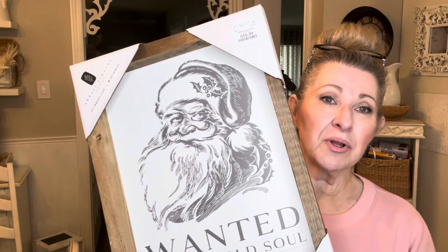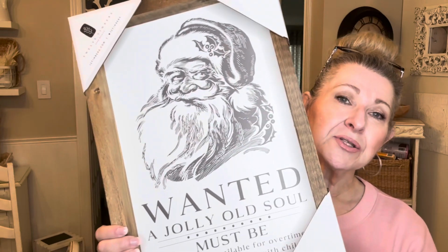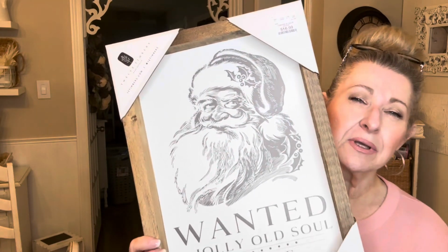I went to Homegoods and I found this picture of Santa, and he's wanted. I'd seen one like this in Walmart. I didn't get it, but I like this coloring. I like the wood frame and the black and white. So I think it's going to go on the shelves in my front hall. It's $16.99. I think he's so cute.